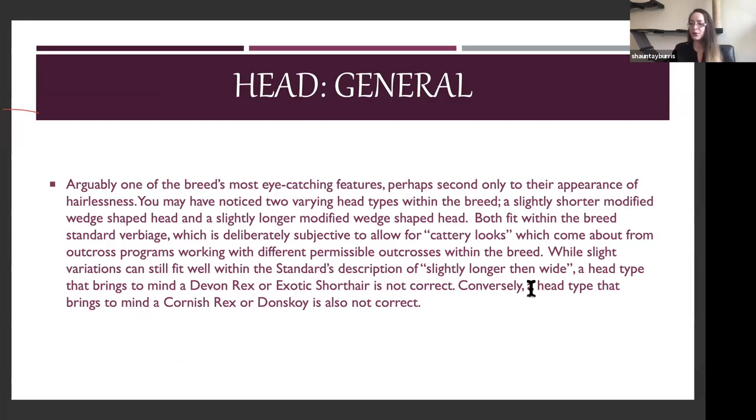The breed standard's verbiage is very open and fluid to interpretation. The head is slightly longer than wide. And using that term slightly, it's very ambiguous. It's very open to interpretation. Slightly for you might be different than slightly for me. So that's how we come across two very slightly varying head types in the breed.